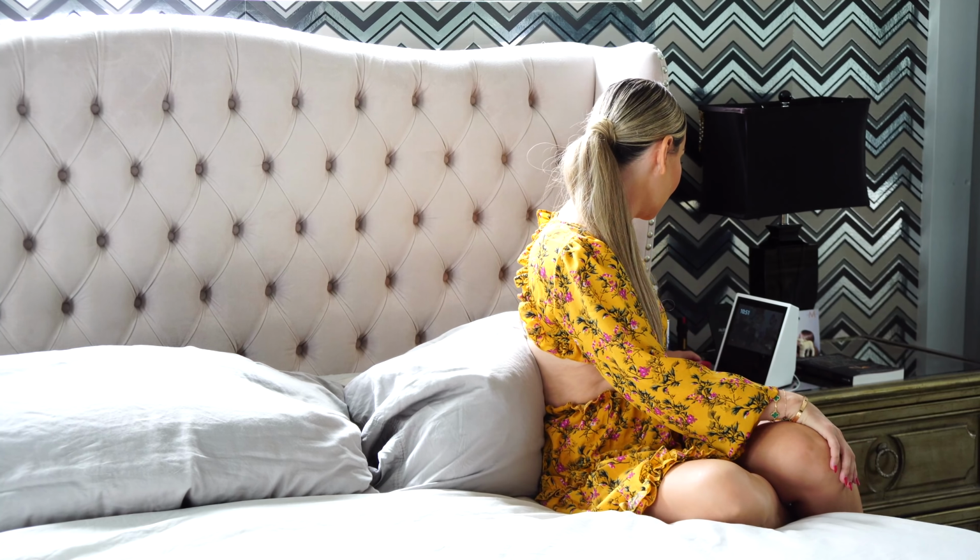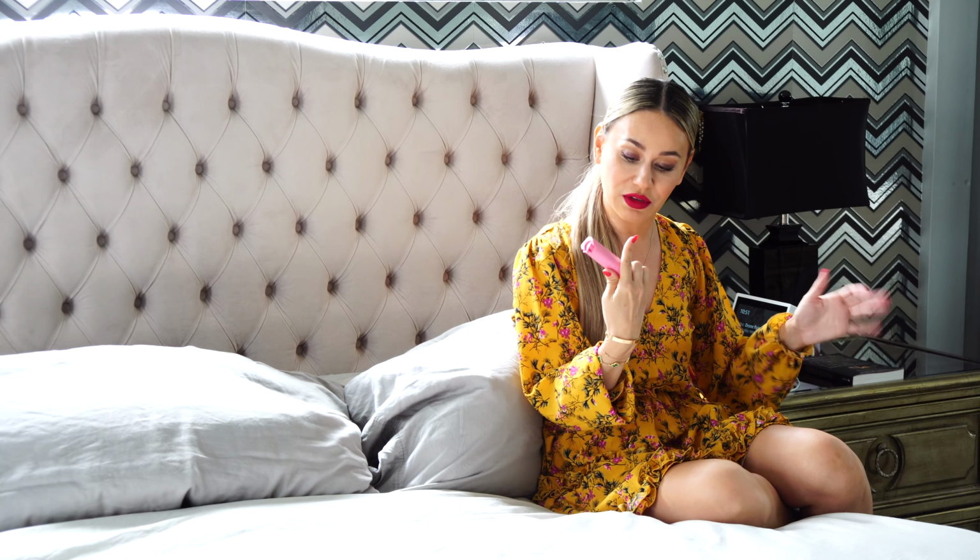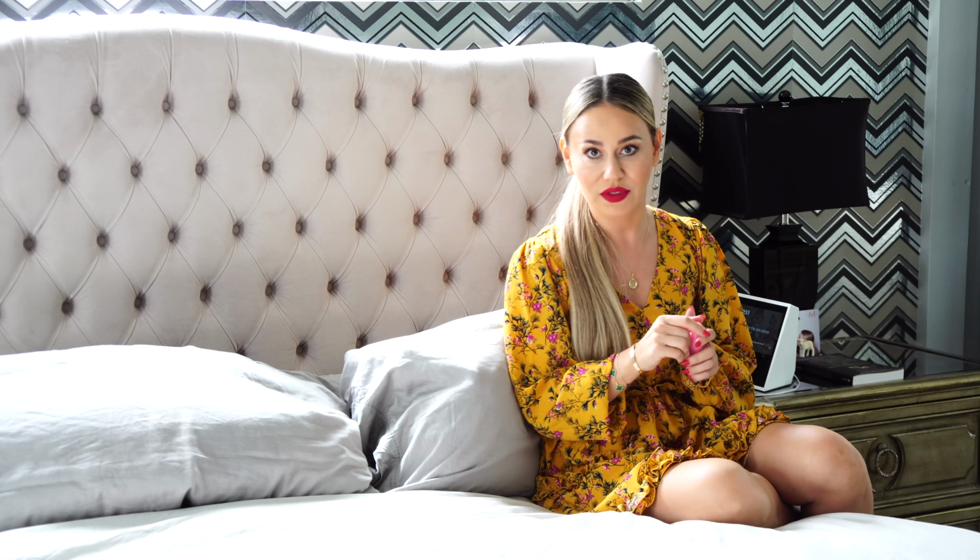What's next to my counter is, obviously, pepper spray, or mace. I don't know which one this is. What is it? It's defense spray, because anytime Jonathan is out with the boys, out of town or whatever, I always sleep with this in my hand and ready.